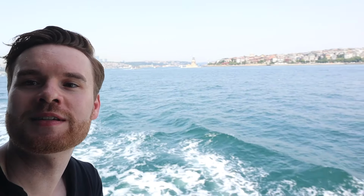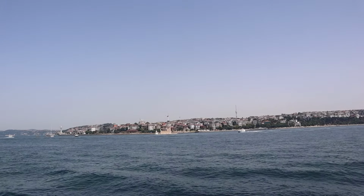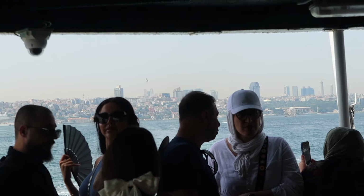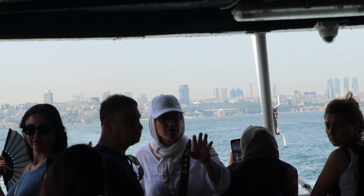I am back in Istanbul, but leaving again after my trip to Bursa to the islands. The Prince's Islands is what they're called, and this ferry takes about 1 hour and 45 minutes. We are going to Büyükada, which is the largest of Istanbul's islands and a great place to get away from the city for a few days if you're looking for some sun and I think some quiet.